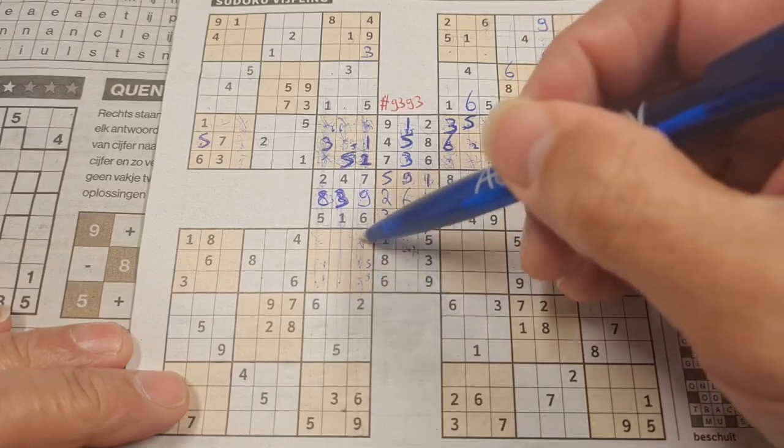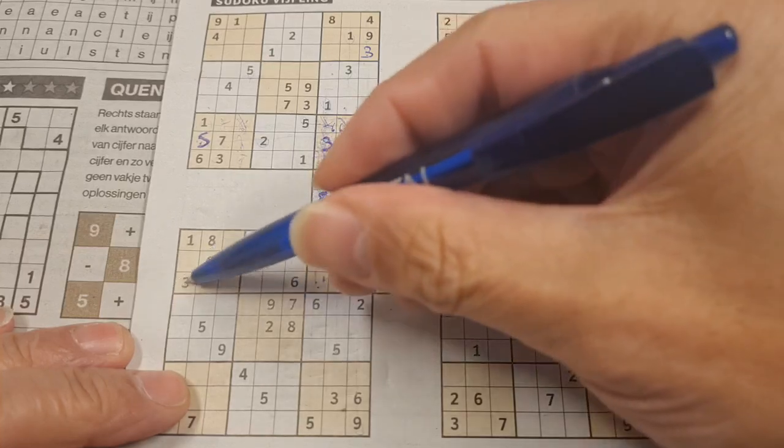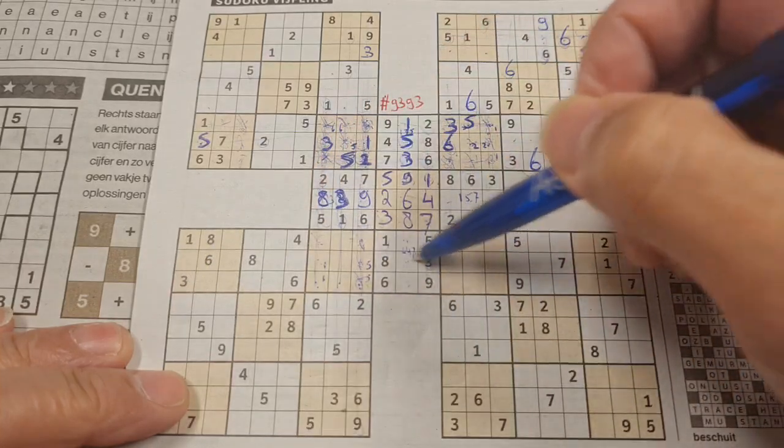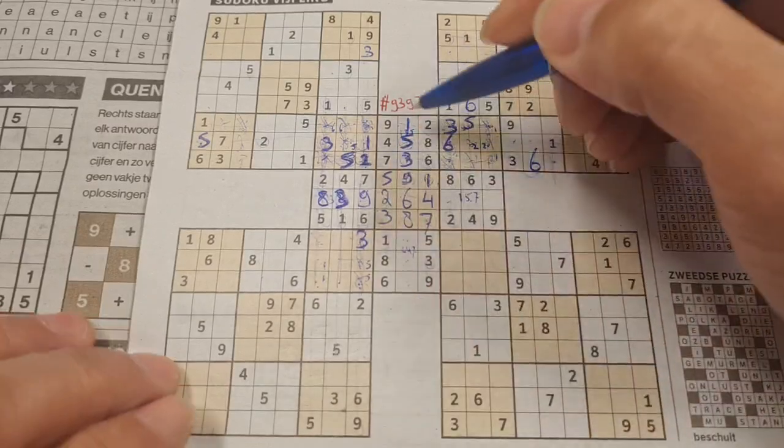So in the third column, there are only 3 places left for the 3 should be here, here or there. We have a 3 in this row, no 3 there. We have 3 in this row, no 3 there. The only place left for the 3 should be there.